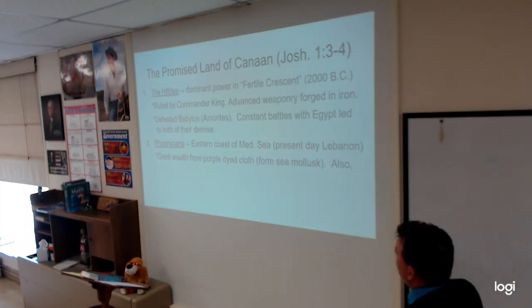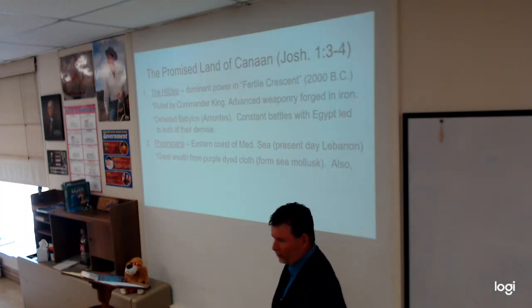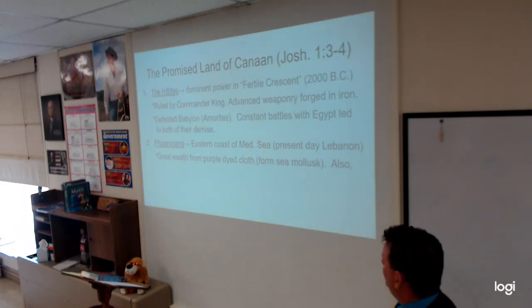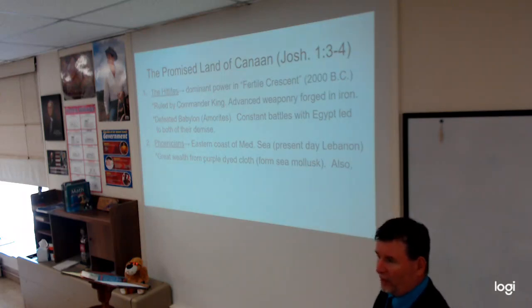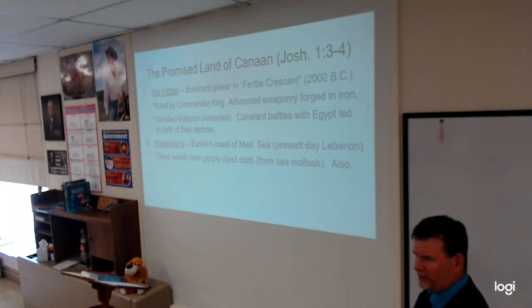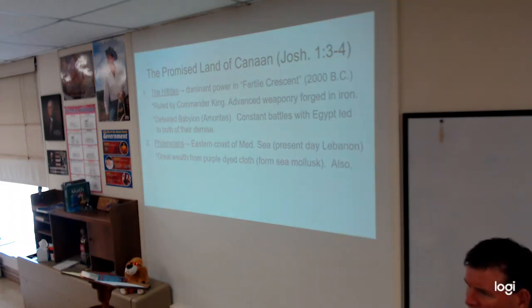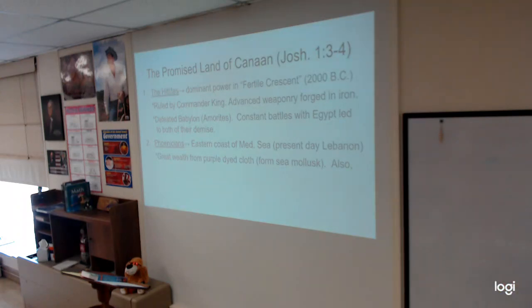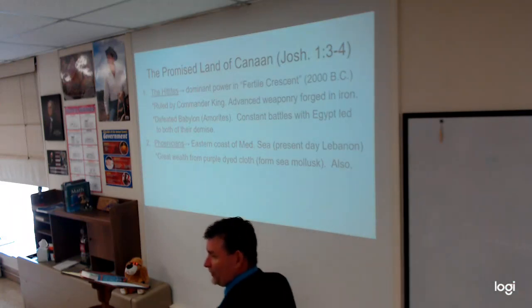Present-day Lebanon. They are known for their great wealth. They discovered this purple dye from some shellfish. Aren't mollusks shellfish? Isn't a snail a mollusk? Yes. Shellfish. They were able to extract this purple dye.